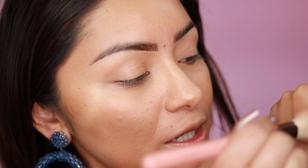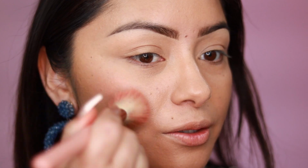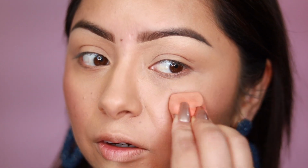And I'm just going to be dipping in here and making sure that I don't go too harsh on the cheeks like so, and just start to apply it. Repeating the same thing over to this side. Just blending this out at the bottom. I don't want it to look too harsh underneath here. Soften it up if you have to with a sponge. It pushes the product in and makes it a little bit lighter.